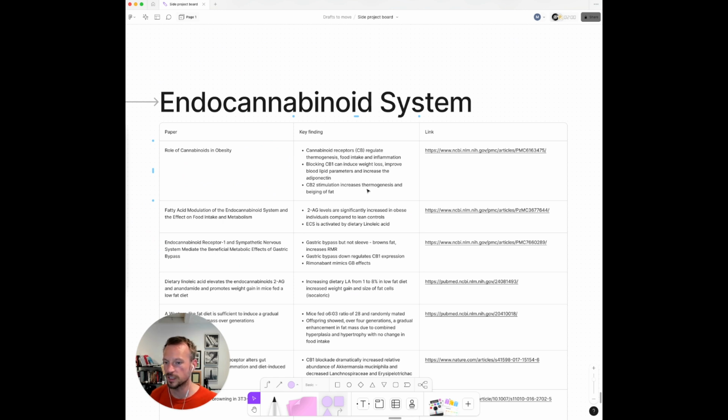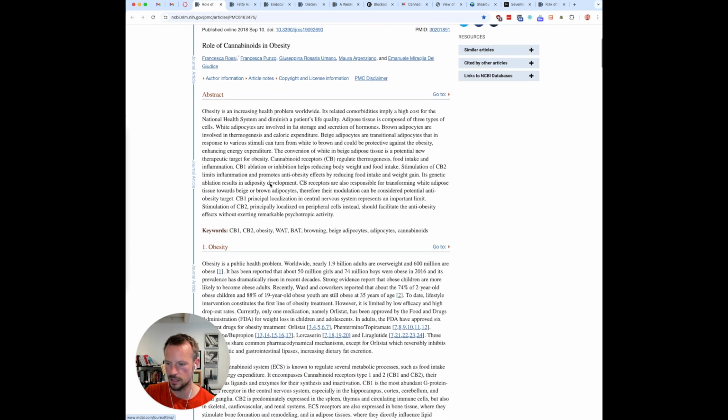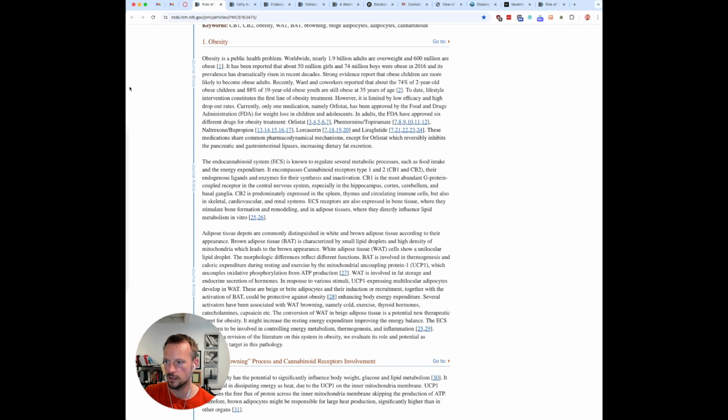CB2 stimulation increases thermogenesis and browning of fat, which is a little separate. So in an ideal world, you want to block CB1 and you want to activate CB2, or do them kind of independently of each other. But that was in this study here. So let's jump back here.